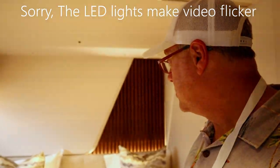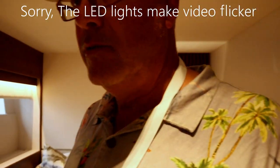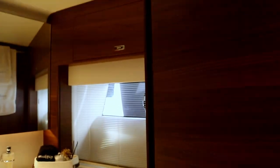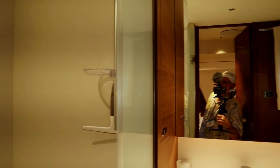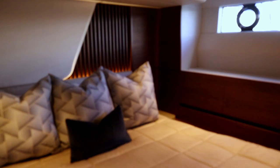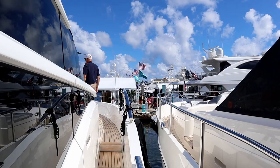Come back here, a couple more rooms, dual beds, bathroom. The flickering is because of the lights. She was telling me it would do that. And another bedroom over here. All right, let's go up top.